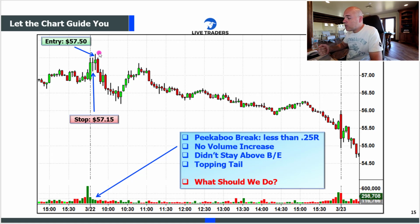So it goes back to what I said. Sometimes, even when you know it's not going to work, you're going to take it on the chin because it happens so quick. You look at this, it peekaboo breaks, but it leaves a bottoming tail. But then the red bar comes and smashes it. So no, the odds of this working are very low, but it happens so quick. If you weren't staring at it and making very quick decisions, you were going to stop out anyway. So even when you understand bar by bar, there will be instances where you stop out.